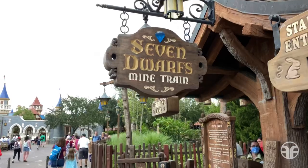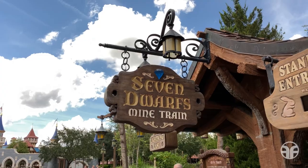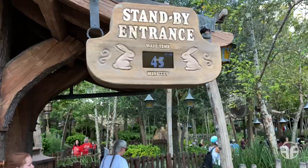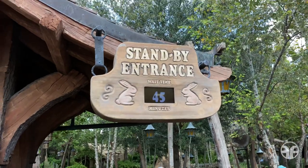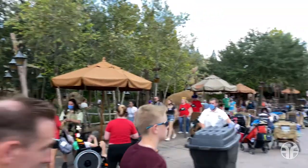Now let's head to our main attraction located just across the pathway. Seven Dwarfs Mine Train. Coming soon, Lightning Lane. Over to the right-hand side is a standby entrance. That's for us today. Let's head down this direction and join the queue.